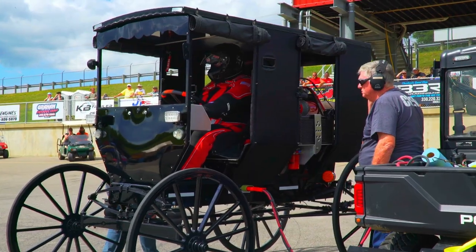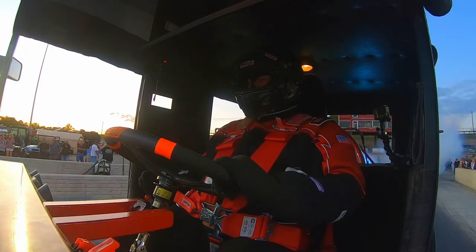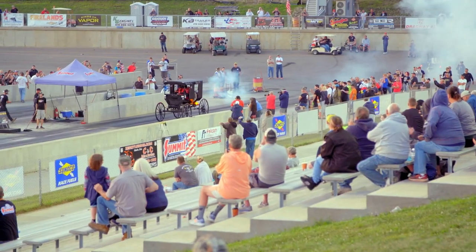The worst thing that could happen is I have a fuel leak and the engine runs away. Or a wheel explodes going down the track. Yeah, that would be a bad day. Buggy wheels aren't speed rated.